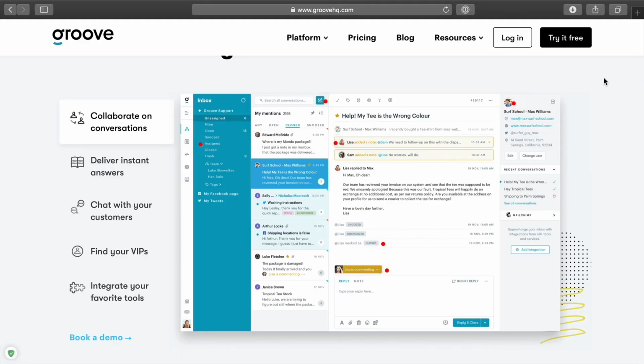For one-on-one communication with a client, I tend to focus more upon using something like Basecamp. But Groove is a great way to integrate your team into working with email support tickets. So rather than everybody jumping into one email account, you can have multiple email accounts and you can assign tickets to different members and that sort of thing.